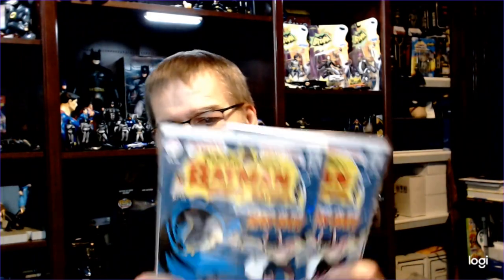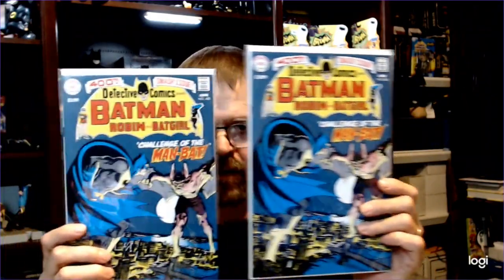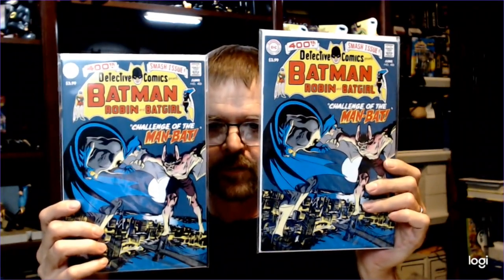Okay, these next ones came from Midtown Comics, and unfortunately, I love collecting Neal Adams comics. I love Neal Adams art. He's my favorite artist, and I accidentally ordered them twice. Same book twice, and it is Detective Comics 400 facsimile. There we go. So I got 2 of those with the Man Bat.